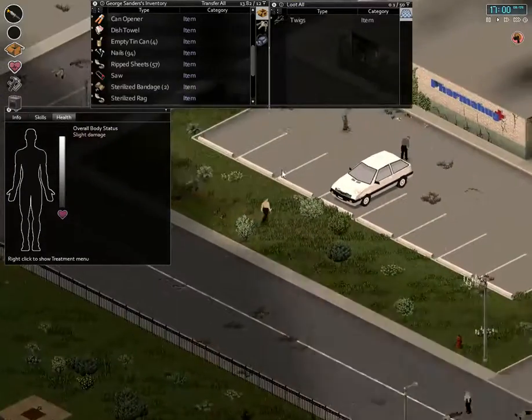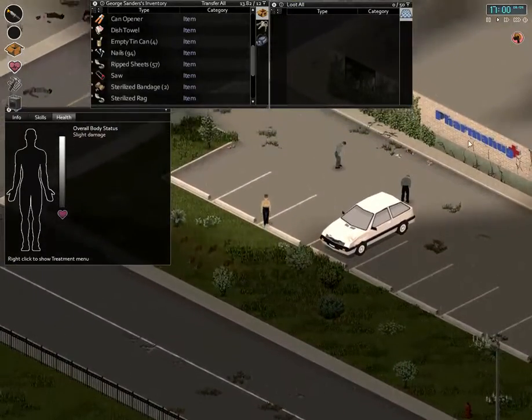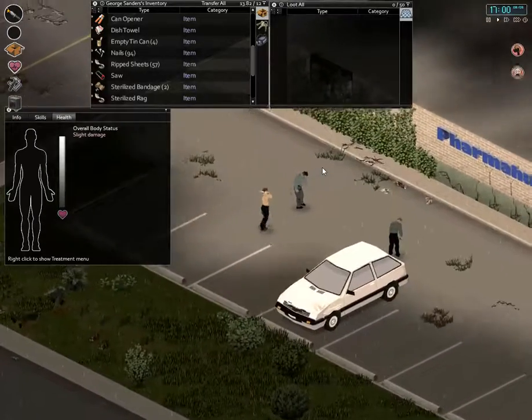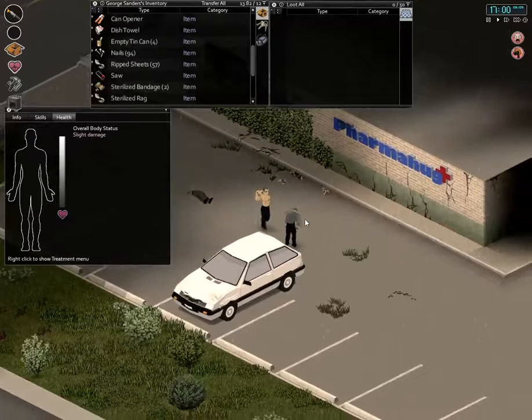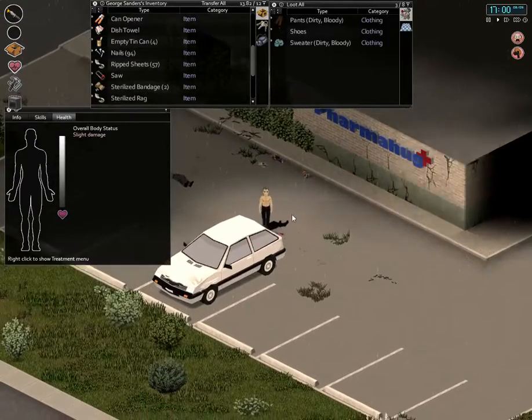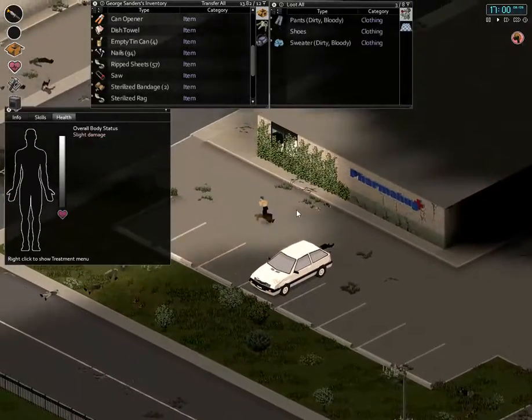Now normally, I wouldn't be taking the... oh my god, there's a pharmacy there. Why the hell did I not see that earlier? I think I just got too panicked. Right.